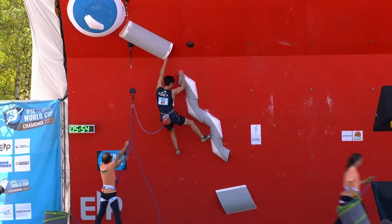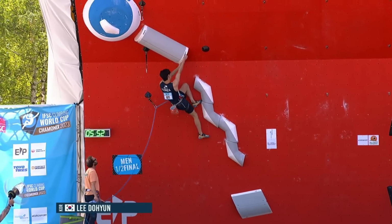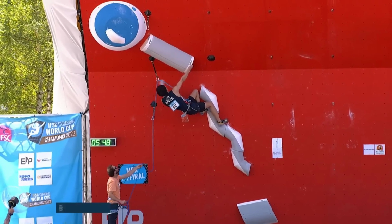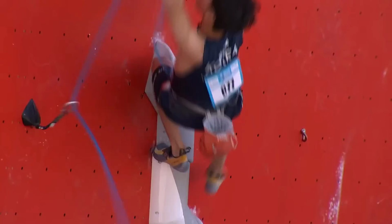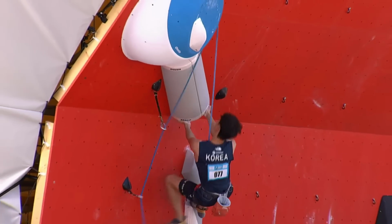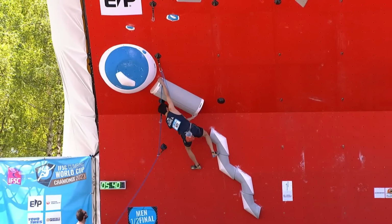Salome Romain comes on for Team France on the right. She had a great qualifying round yesterday. Super strong from her. And Do-Hyun Lee, he's out. He's got a boulder gold this year. He'd love a lead gold. Jungwon's prodigy, showing what he's worth.